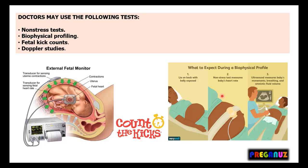Next is biophysical profiling. In this case, it is an ultrasound scan that can detect the baby's movement, muscle tone, breathing, and amniotic fluid level. This may be followed up with a non-stress test. Next, coming down to fetal kick counts, this is how many times a baby kicks and the number of counts that has to be done. Next, coming down to Doppler studies, as we all know, it uses sound waves to check the flow of blood in the baby. In some cases, the doctor may decide that labor will need to be induced in order to protect the mother or the child.